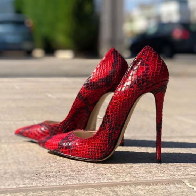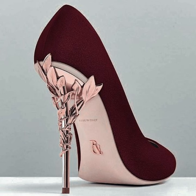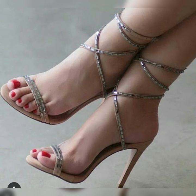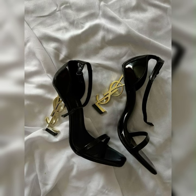Comfort and fit guide. Let's be honest, stilettos can be intimidating, but they don't have to hurt if you pick the right fit. Always test for heel stability before purchasing. Choose sizes that offer a snug but not tight fit. Too loose, and your foot will slip.